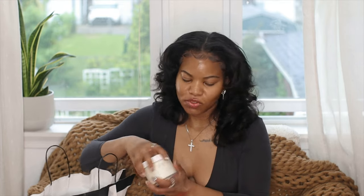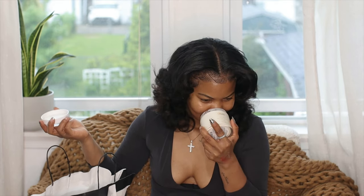Let's talk about this OUAI body cream. I don't know if I'm saying the name right. I've seen people pronounce this differently. I went on Kathleen Light's story and she was talking about this, and she said that it just smells like a tropical vacation, and that's exactly what it smells like. It's very sweet. Definitely smells like a tropical vacation in a jar.